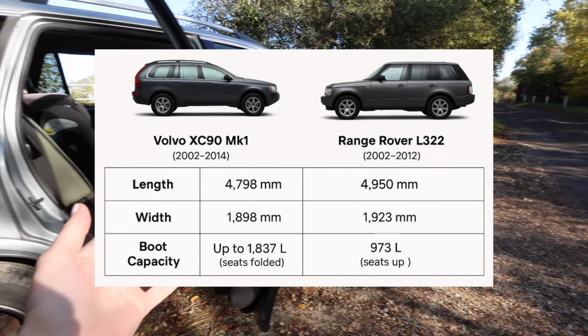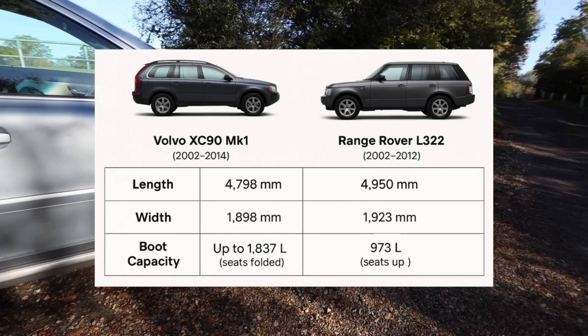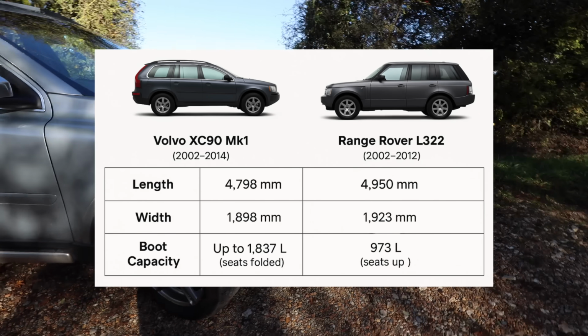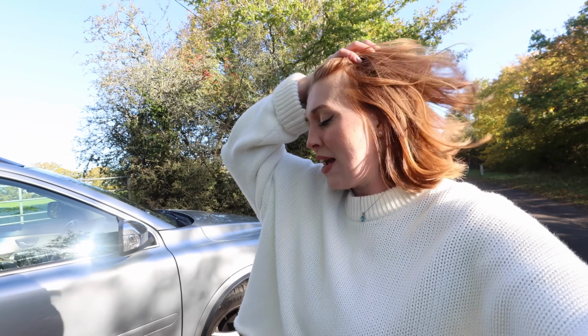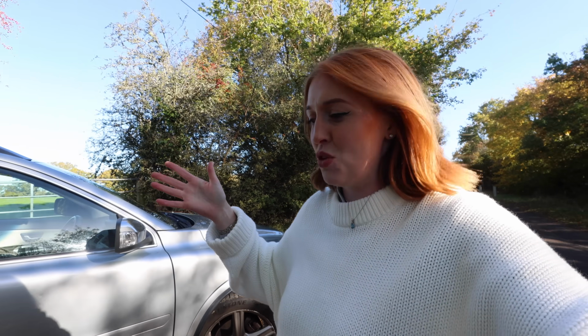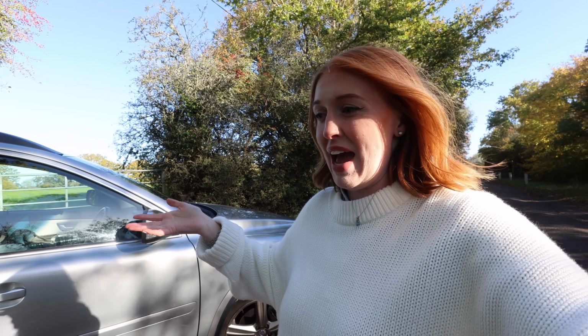I'm going to put some stats on the screen because I don't know exactly the difference to the exact centimetre. And in terms of the drive, I find this is better at handling around corners, on roundabouts and things like that. It's a bit more solid, a bit more sat into the ground. But obviously the L322 is faster, it's got the air suspension as an added bonus, which is great, and off-road it's a no brainer. The L322 is a better car if off-roading is something you need to do.